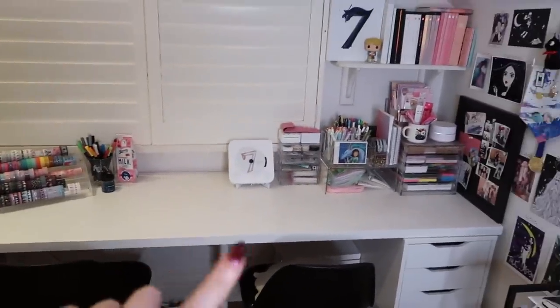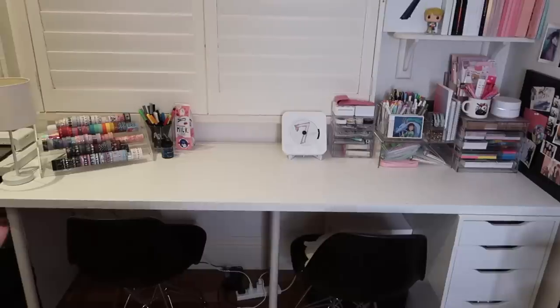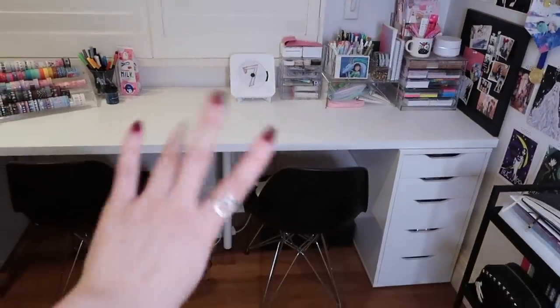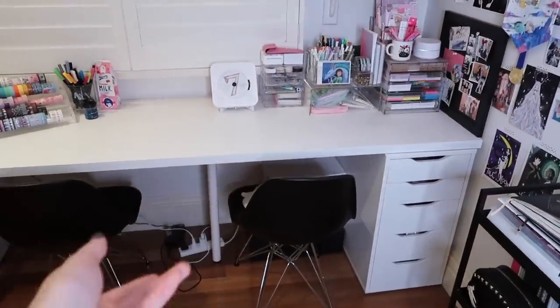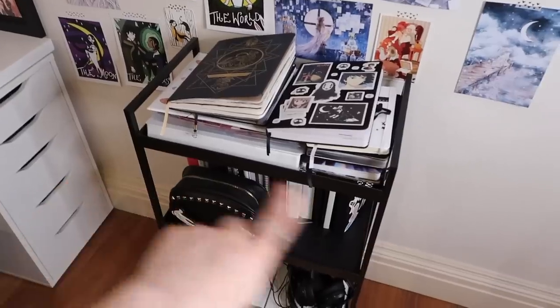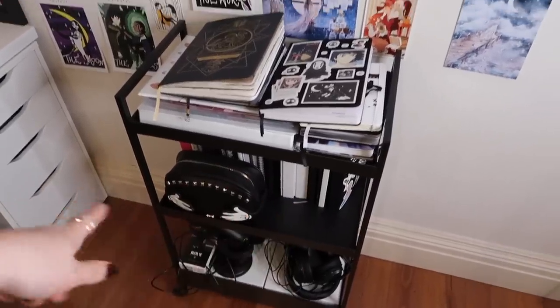Okay, so here is my desk area. So this desk is from IKEA, so it has like enough space for two people to sit, and it has the drawers. The chairs are also from IKEA, but I don't recommend them. They're so not comfortable if you're gonna sit in the chair for ages. They're fine to sit on for like 10 minutes, but no longer than that. So first I have this trolley thing. This is from IKEA. It was like $30 or something.